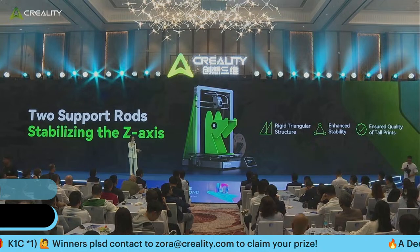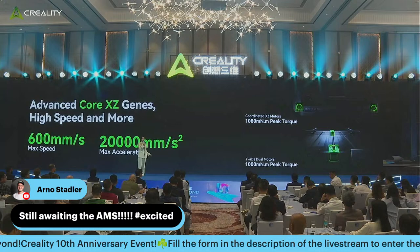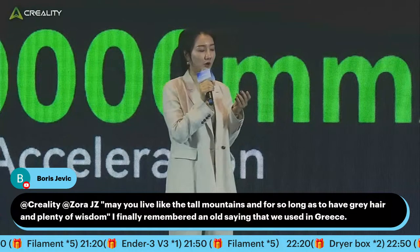And the V3 Plus has dual motors on the Y-axis to ensure the speed. The maximum speed can reach 600 millimeters per second. And the V3 Plus is designed to print bigger models that can be very heavy. So you need a forceful Y-axis to carry it moving back and forth, with two 500 millinewton-meter motors instead of one. The peak torque reaches 1,000 millinewton-meters. So no need to worry about Y-axis movement even when printing at the highest speed.